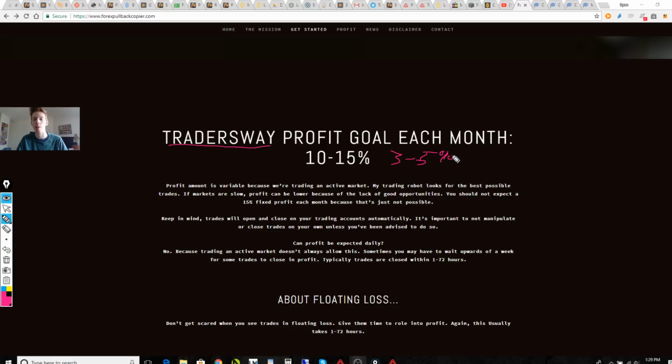Unfortunately, that's how the strategy works. I can't push my strategy the same if I don't have that available leverage. So Oanda, with 50 to 1 leverage, is the maximum they allow. That is the profit expectation. Now, if you have any broker that is IC Markets with 200 or more leverage, then you're able to still receive the 10 to 15% per month.